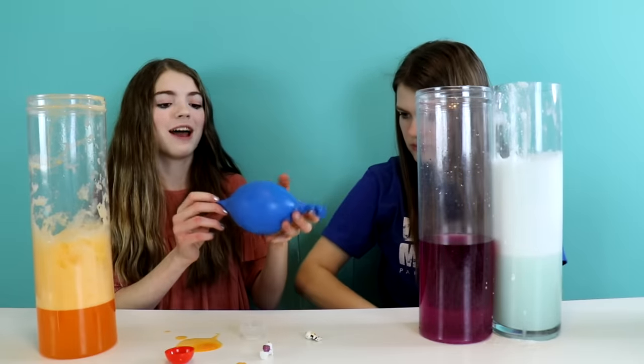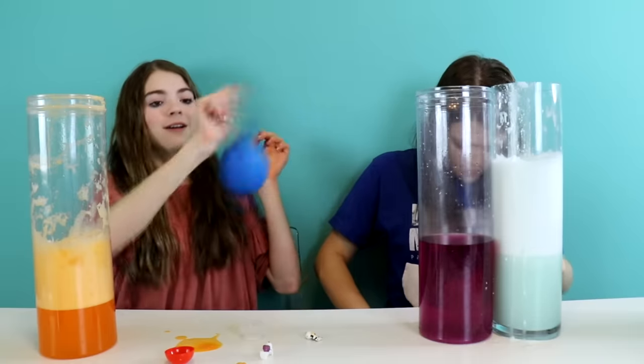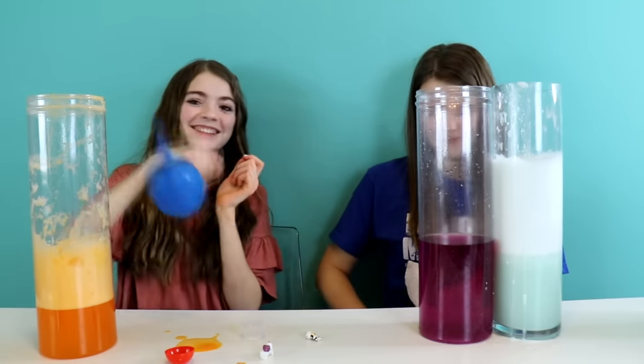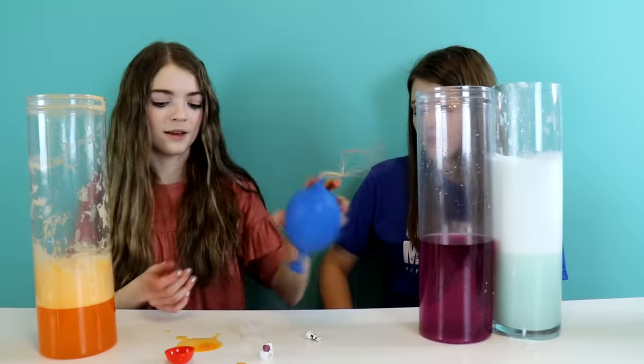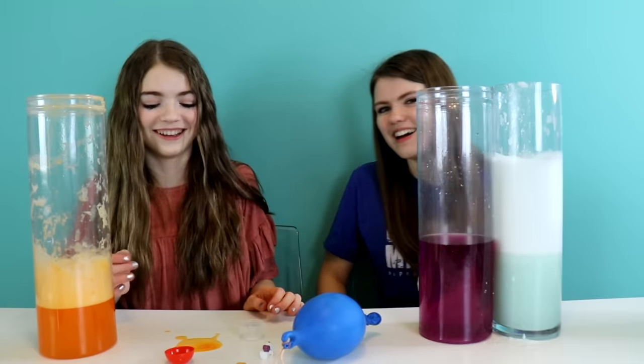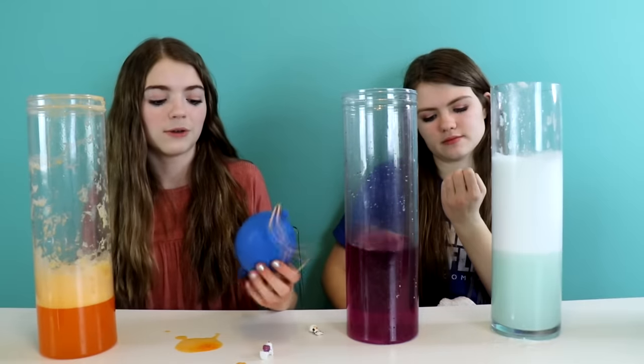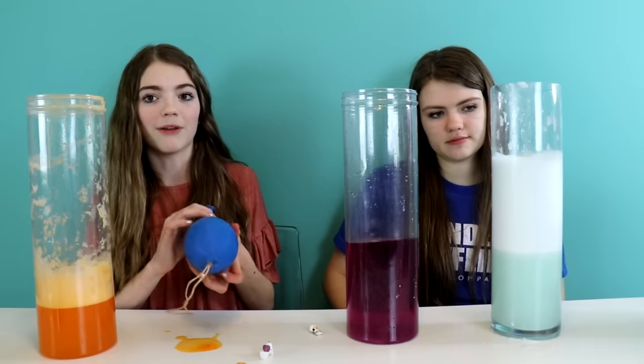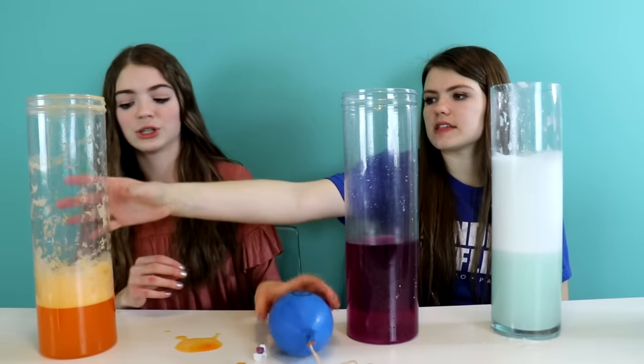Here's the toy. I made it a mini little balloon. So fun, wee! Put that with our prizes. I feel like this would have been a really fun toy, but if it didn't smell bad. It smelled bad and it's kind of sticky, so I didn't want to put my mouth on it, so I couldn't blow it up that much. I say this one's out.